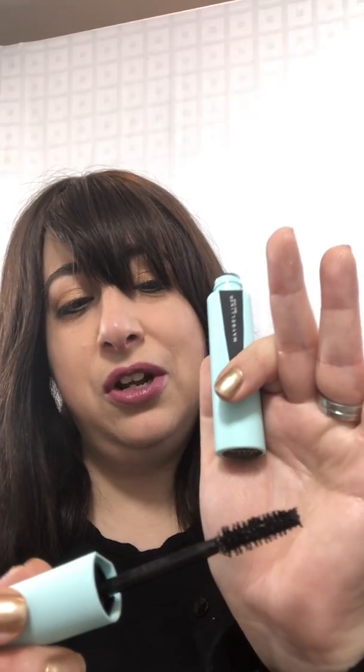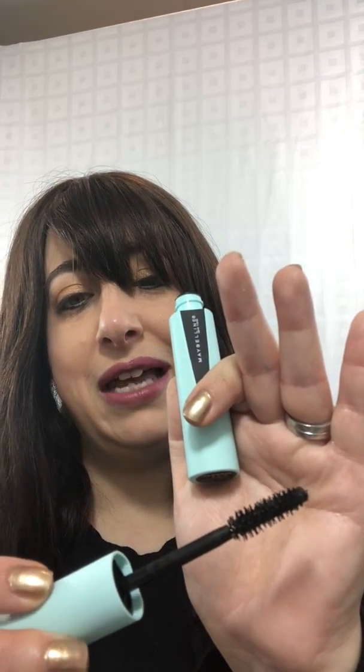So again, we're talking about, most of these have a classic bristle brush, and this one is really beautiful. I actually have it on right now, so you could kind of see. I was really shocked. I think it's got a really beautiful, wispy, natural sort of look. It gives you length, definitely.